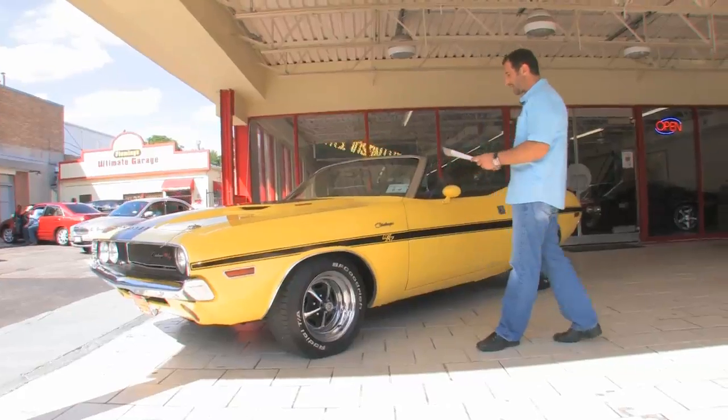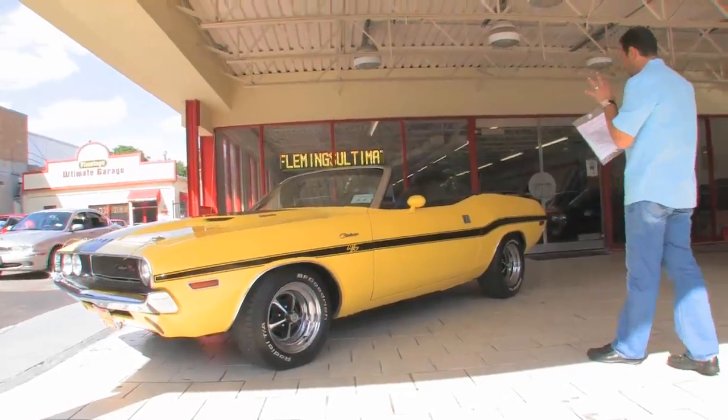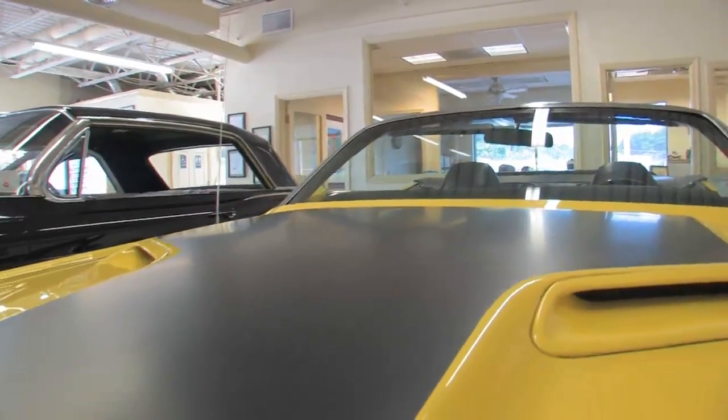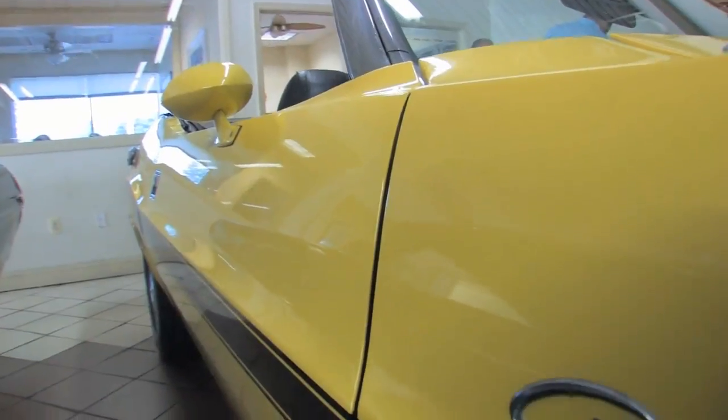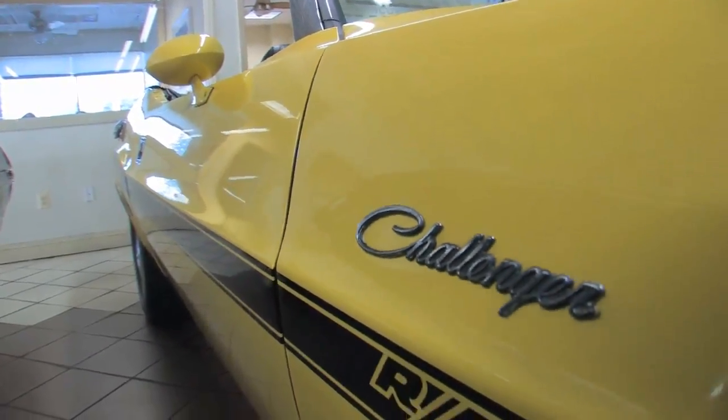Anyway, let's take a peek around. It is truly documented, great receipts, and nothing's really been modified on this car, kind of the way it rolled off the showroom floor. And it has a great look about it.